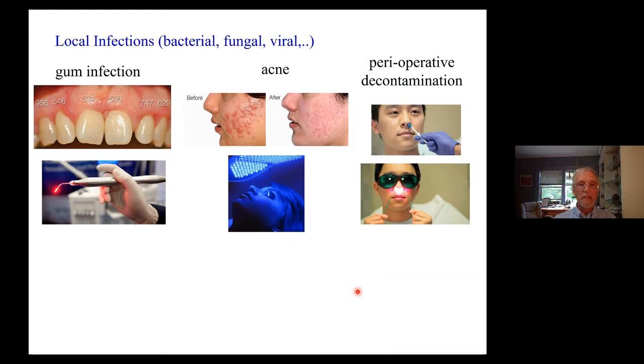On the infection side, PDT has been used for gum infections, for acne, which is caused by bacteria in the skin. Here we just use blue light because we don't want to penetrate deeply. And then more recently, this idea of perioperative decontamination, where it's known that inside the nose there are many, many bacteria. And so patients who have surgery are often at risk of infecting themselves from bugs that are in their nose. And so a photosensitizer is put into the nose and then light is delivered, either a diode laser or LED, to actually destroy the bacteria.